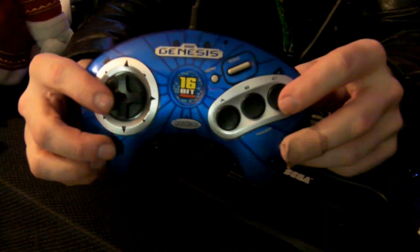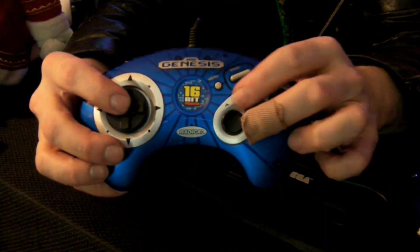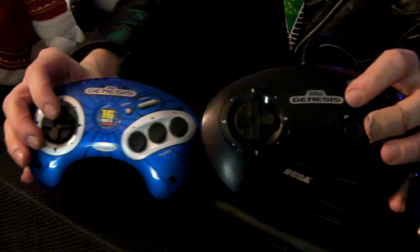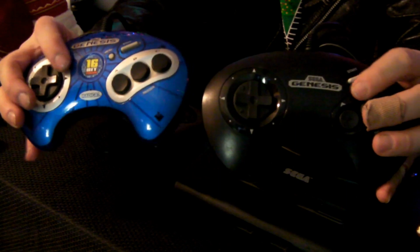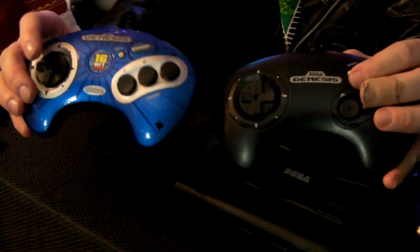Now aside from that, the controller. The controller is fucking great. I love this thing. Compare it with a standard controller from the Sega Genesis. They feel identical. Like there's almost no difference between them. Honestly, I wish that if Radica made their own controllers, I wish I could have had an official Radica controller for my Sega Genesis, because they made a quality Genesis 3-button controller.